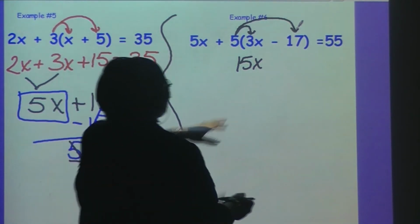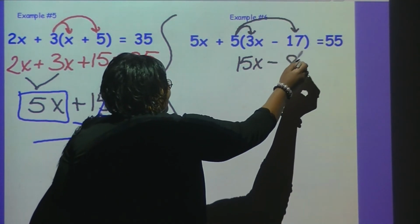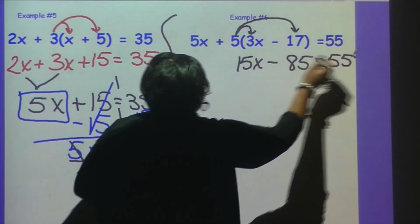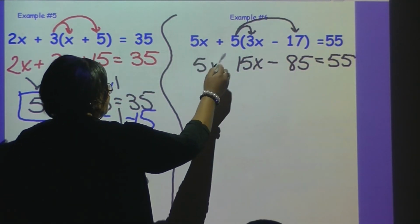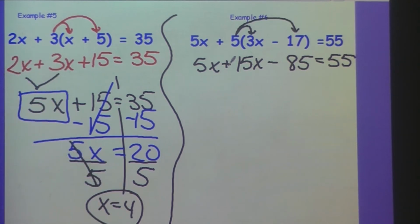Oh, it's 85. So I must bring down my minus sign too. And I have my 85. And I'll bring everything else down around it. Even that 5x as well. I can't forget that plus sign. So now I have 5x plus 15x minus 85 equals 55.